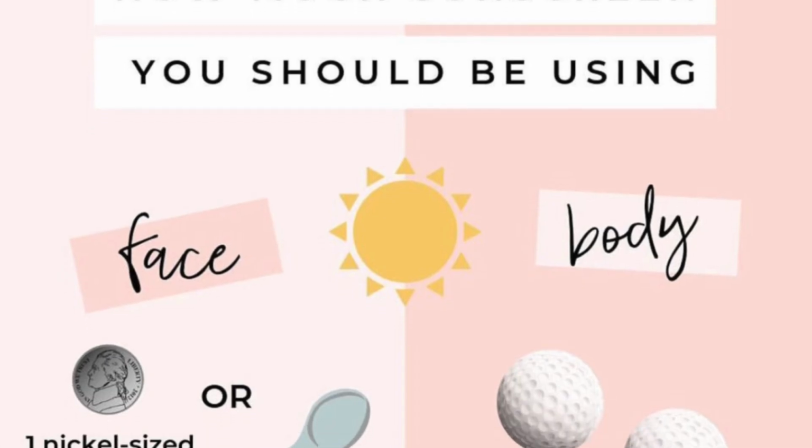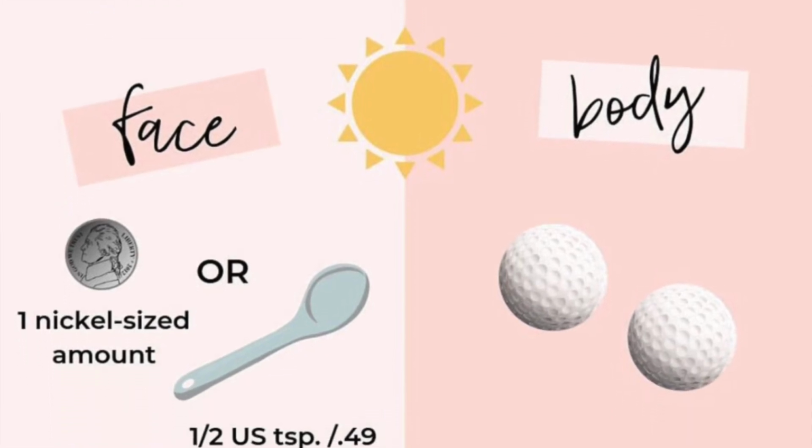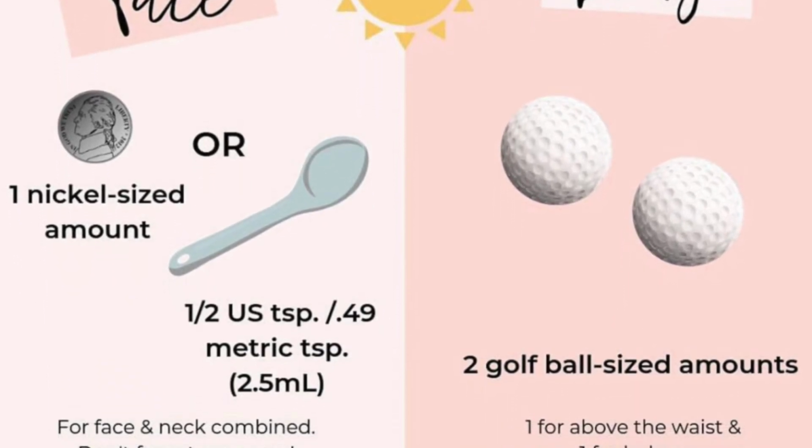Now, I often get asked, how much SPF do you need to use? Generally, the company has given you the proper pump size that comes out. That's like one serving of SPF. But as a general rule of thumb, that says 2 fingers worth of SPF for your face. So usually your index finger and the next one right next to it. This should be the amount, or if you want to think about it in teaspoons, it's about a half a teaspoon worth of SPF for your face, or about the size of a lima bean. So you definitely want to be generous. I like to coat it on, and I usually put 2 pumps of SPF all over my face every single day.